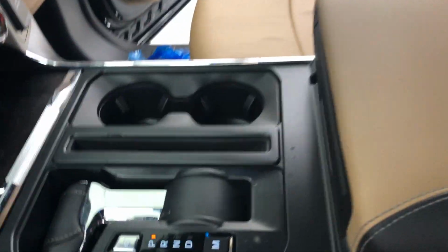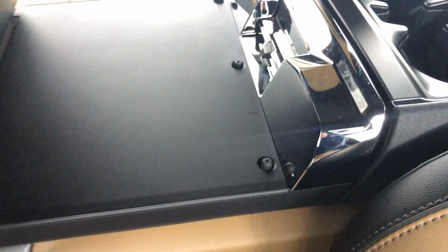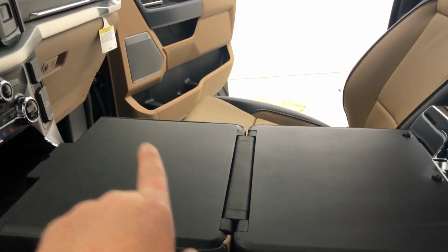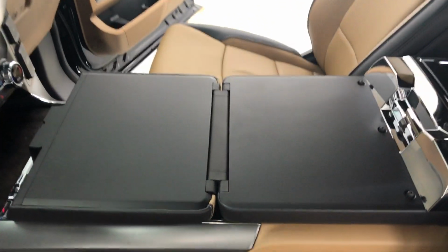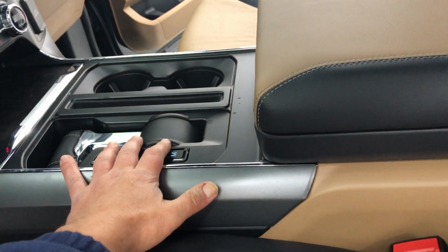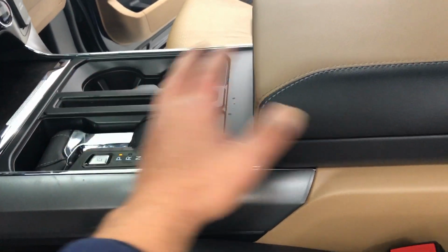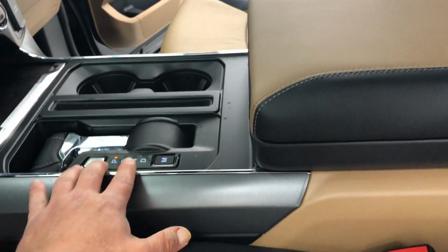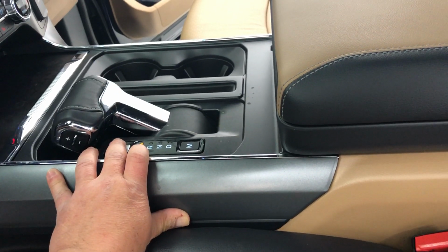A lot of people have been loving this shifter. You hit the little button here, that comes up. This actually folds down flat, so you can eat on it, put your laptop on it, you know, a little workstation, pencil, clipboard, anything at all. Ford customers wanted this. They did not want to go to the turn knob, so Ford Engineering basically hooked it up where this will lay flat where they can still use this. So this is a great alternative to the turn knob. Hit this little button, that bad boy comes up.